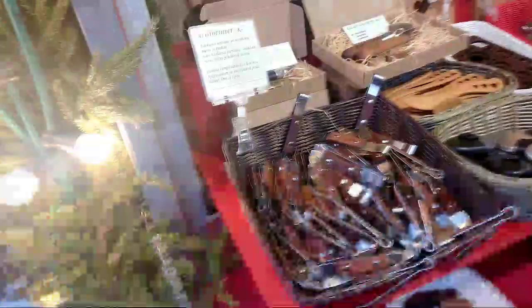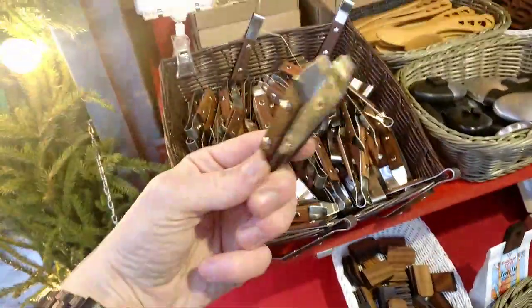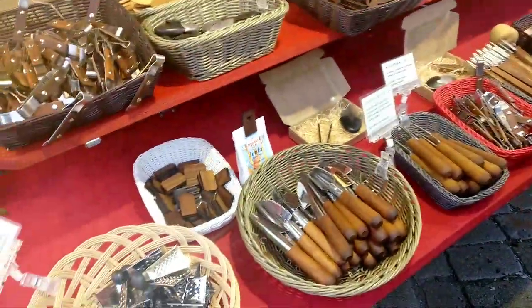Ruotopihdit. This is for if you have fish and you want to do that kind of stuff. That's steel soap. That's interesting stuff over there. So a lot of different kinds of kitchenware. Definitely good stuff here.